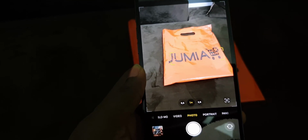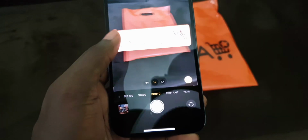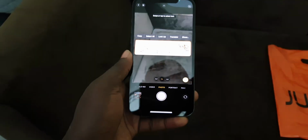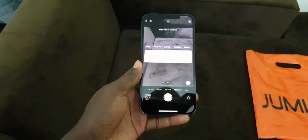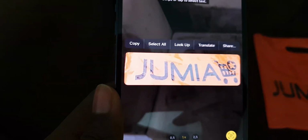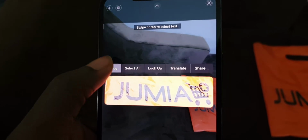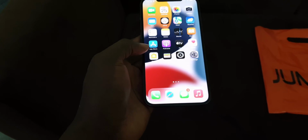Look at that. Nice. Now you can click on this logo to take a picture. And look at what you have here. Can you see this? Look very well. You have a phone picture, you can copy, click on copy, and you can go on messages or notes to put your message, to paste your message.